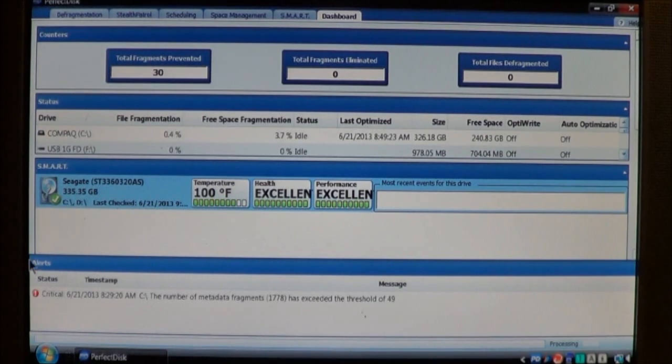Down here at the far bottom, you'll see alerts. Now you can manually set these alerts to meet your own criteria. Here it says that the number of metadata fragments, which is 1,778, has exceeded the threshold of 49 by a long shot. Down here at the bottom, you'll see the status bar. This shows you the progress of the current process of the disk defragmenting. And over here, it will show you that it's currently processing.